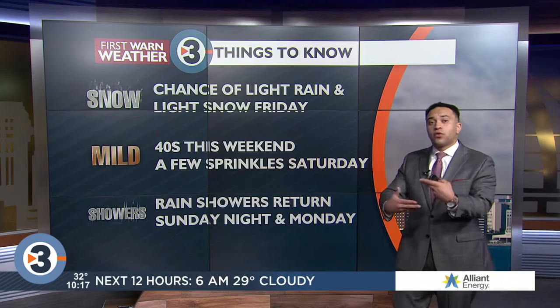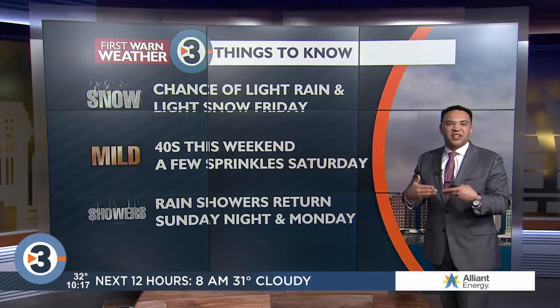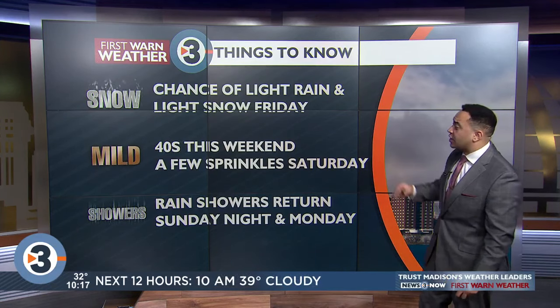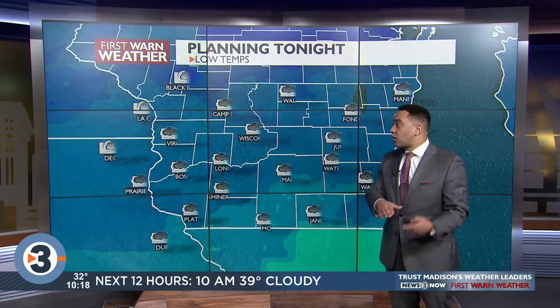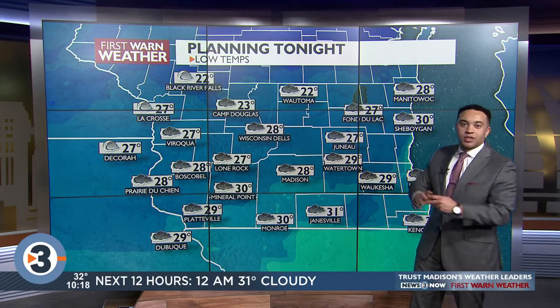Outside of that, we are looking for our Sunday nights to bring in a bit more rain. That could be a bit more dampening on things as we get into our Monday, especially. So we'll talk about that in a few moments. Right now, tonight's temperatures are going to be in the upper 20s. It's going to stay cloudy.